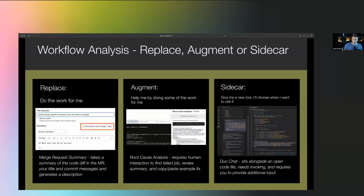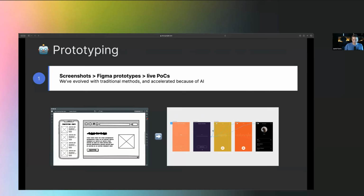So it's a new tool. It's not a replacement or an augmentation to an existing tool. It's a net new tool that you use alongside of the work you're already doing. So you kind of have to ask yourself, which one of these is it? Because sometimes when you're trying to do multiple at the same time, it can get really confusing and the user experience can suffer because of it.